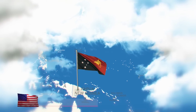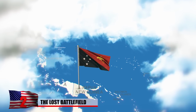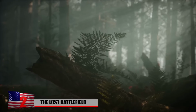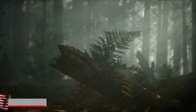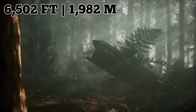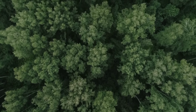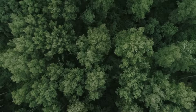2. The Lost Battlefield. Ottawa is the site where a World War II-era battlefield was discovered in Papua New Guinea in 2010. It's located to the west of the Eora Creek village at an elevation of approximately 6,502 feet. The site has since been given the nicknames the Lost Battlefield and the Japanese Forest Fort.